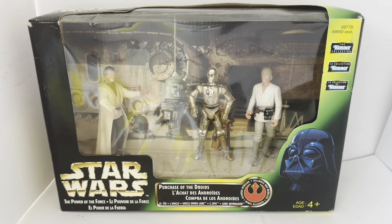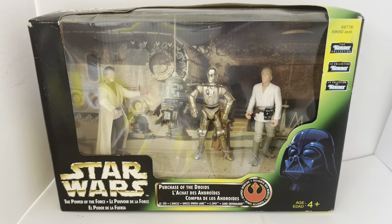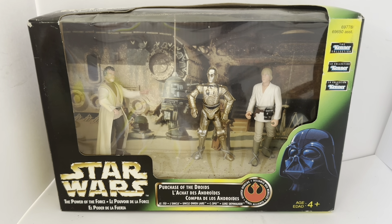And today we're looking at something that's now quite old, has become incredibly collectible, and is becoming more and more difficult to find, especially in this mint unopened condition. We are looking at the 1997 release by Kenner from their Star Wars Cinema Scenes series of action figure box sets. This particular set is the Purchase of the Droids, which is based on the scene from the original Star Wars movie, otherwise known as Star Wars: A New Hope, as it became known.